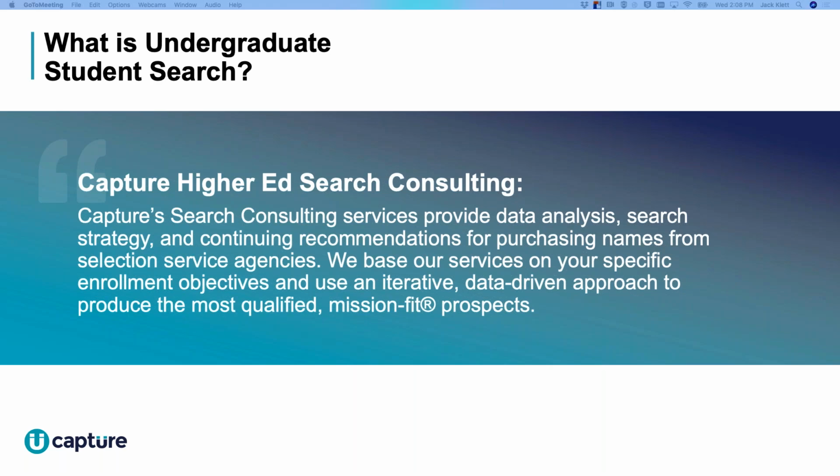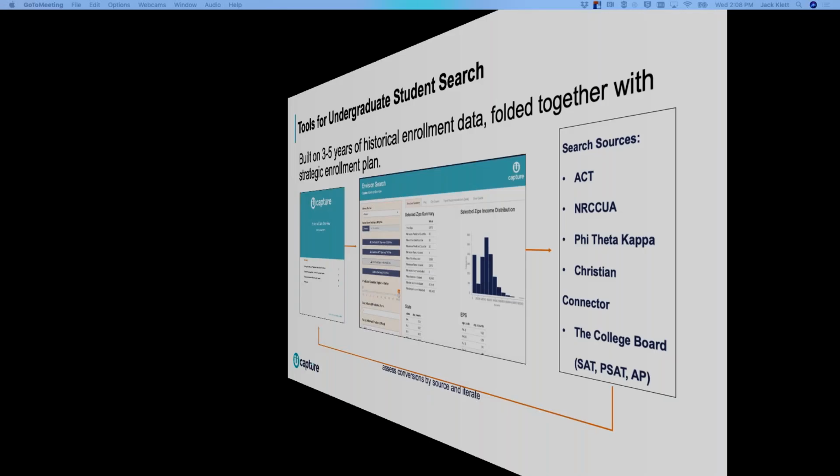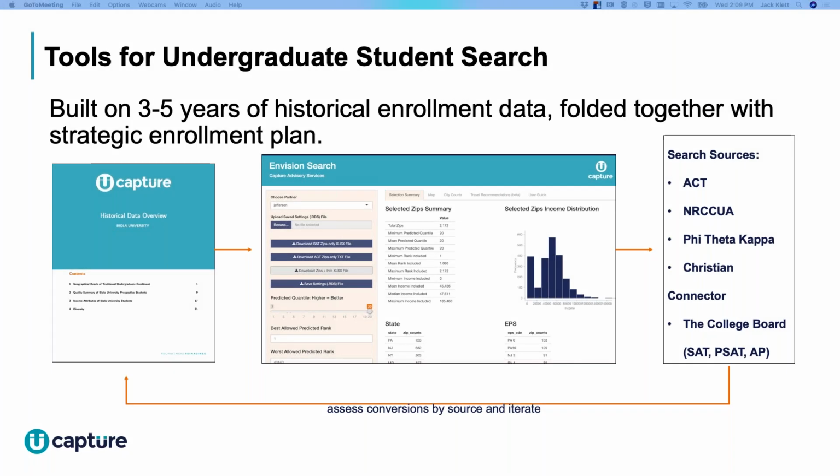Exactly. And here, we're not going to read this to you, but people can see what's entailed in Capture Higher Ed search consulting for the undergraduate audience. You have some really cool tools that you get to work with as Search Guru. So I'm going to switch over to this slide. This is an example of some of the tools that you get to work with in undergraduate search. So what do we have here, Jamie? Sure. Well, I think sometimes the classification of me as search guru is really a misnomer, because it is all about the tools. We have the benefit at Capture of having a staff of very, very qualified thinkers, and I'm not talking about myself, that are really making an impact on what goes into the search process.